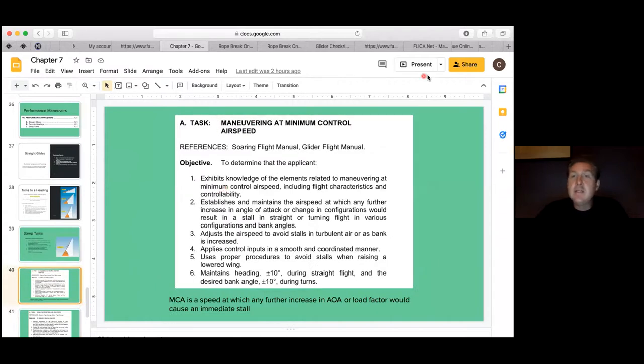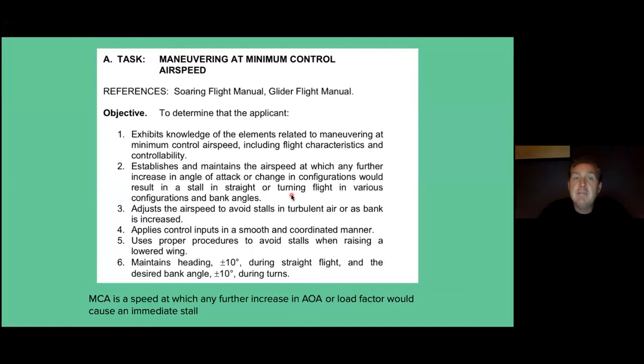Cool. All right. Some other concepts that are important for us to understand is maneuvering at minimum control airspeed. So we will do some small turns at MCA. Just keep in mind that minimum control airspeed is the speed at which any further increase in angle of attack or load factor would cause an immediate stall. So we're just above really the burble in this.